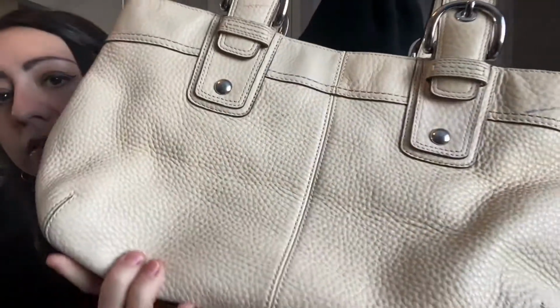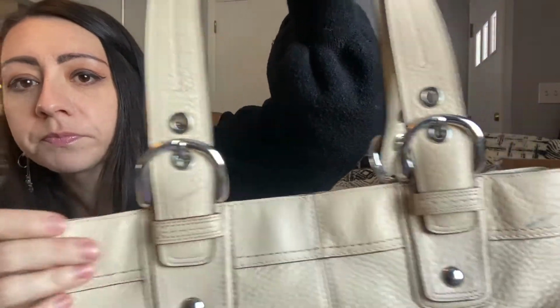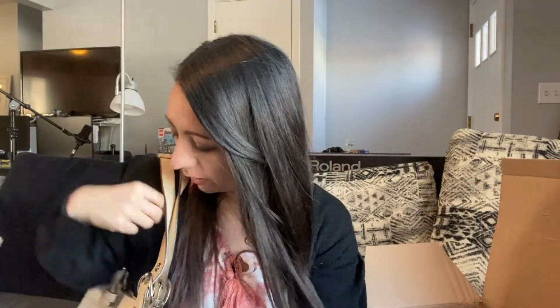This is the back. You can see that there are some marks here and here. Probably won't be able to get that off, and then there's something there. But honestly, it's on the back of the bag, and the front looks really nice. There's a couple little marks like someone put it on the floor, but honestly I don't think it's bad, and I really like this purse myself. I might use it. I really like leather bags, and I'm really into the shoulder right now.